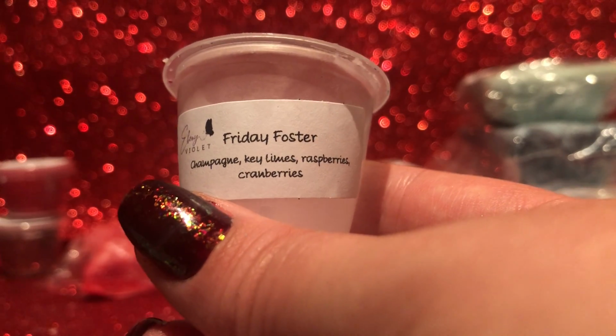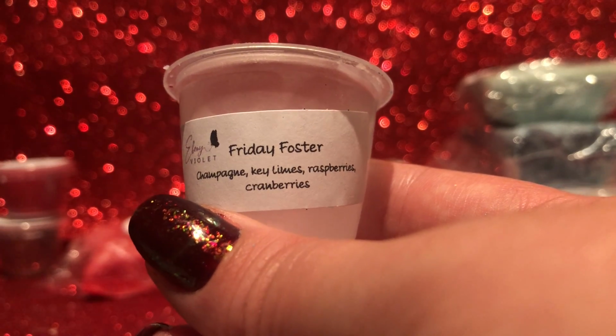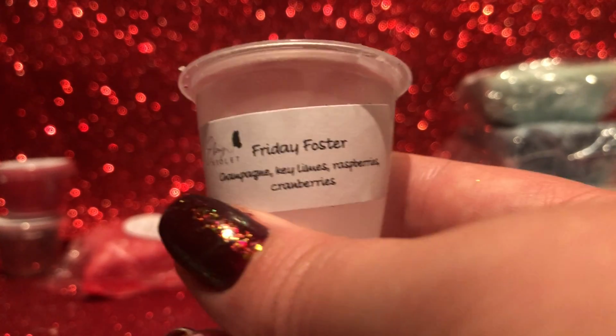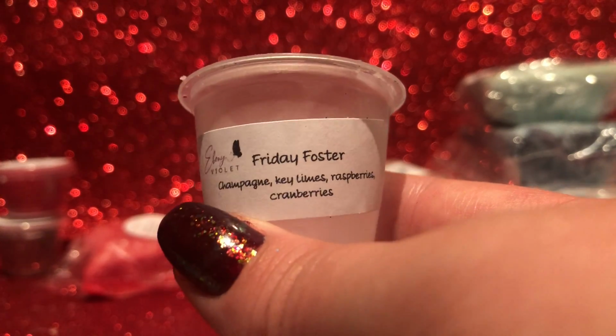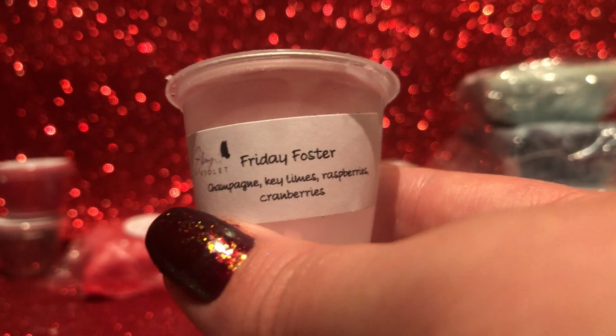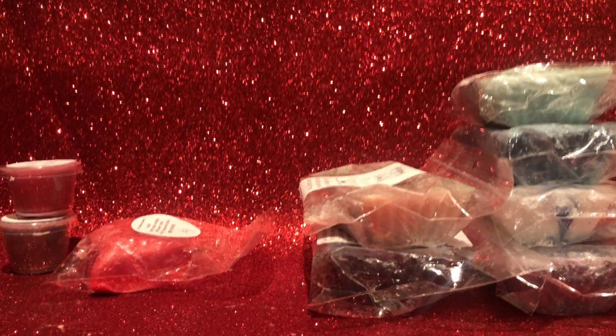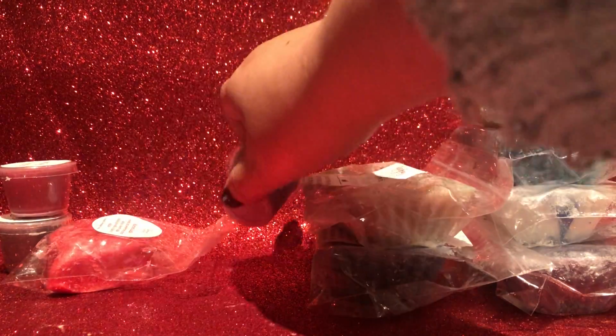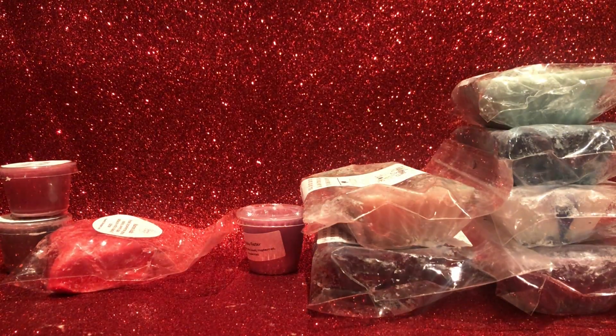Ooh, that's very strong. Very key lime, like kind of nose-burningly key lime. The other scents are there, like it's not just a key lime, but that's the one that's coming through the most. It is actually making my nose hurt. I'll have to give it a go, so hopefully it maybe mellows a tad when it's warmed up.